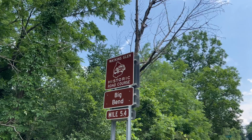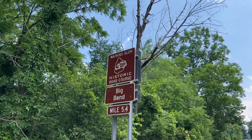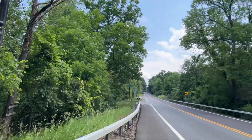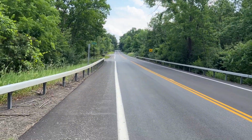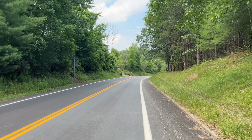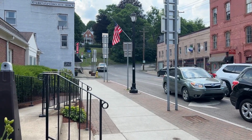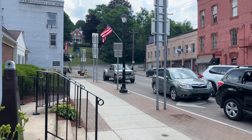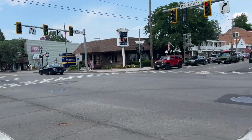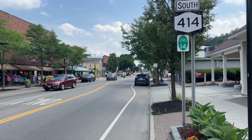And what I believe is our last, but certainly not least, historical marker here for the historic road course at Watkins Glen: Mile 5.4, the Big Bend. You can see it's still downhill, so that's that big downhill section. And it keeps going around for a big turn. High-speed downhill action. And as you follow Big Bend all the way down the hill, you come to a hard left, and then to the corner of North Franklin Street and 4th Street to pull a hard right back onto the straightaway, so you can go take the checkered flag.